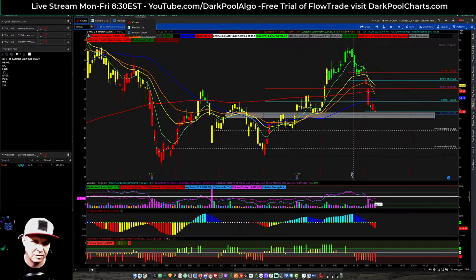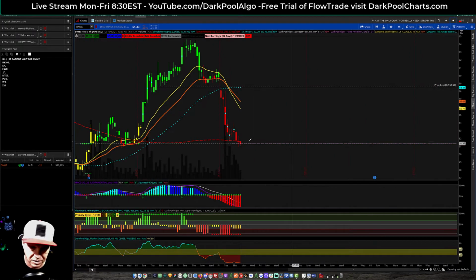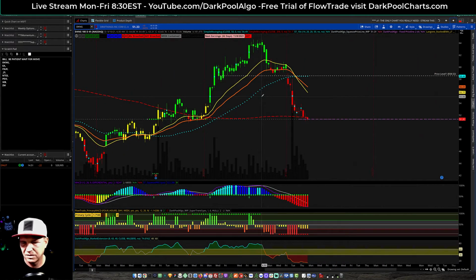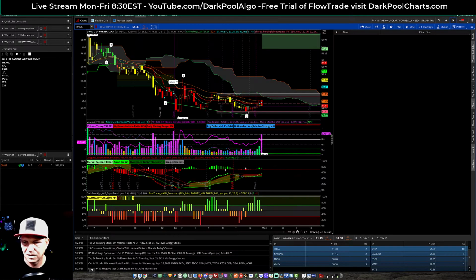Shorter term, we'd have to take this down to, there's a 4-hour chart. It's a little concerning. It broke below the 200. So we would definitely need to get out of it. Why didn't that drawing come across? 5117.